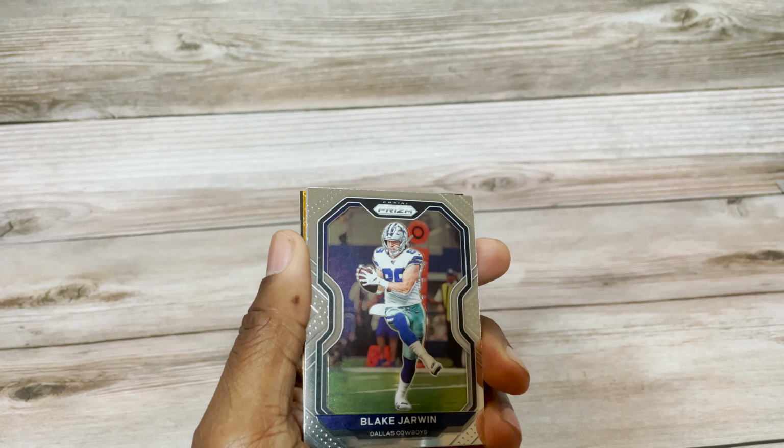You do only get 5 packs in this box. You get 5 packs, and let's see what we get here. Try to feel whichever one is the thick. All right, this is the thick one here. We're going to go last with that. I think that's the thick one. We'll see. 5 packs. 4 cards in each pack. See if we get any wins.